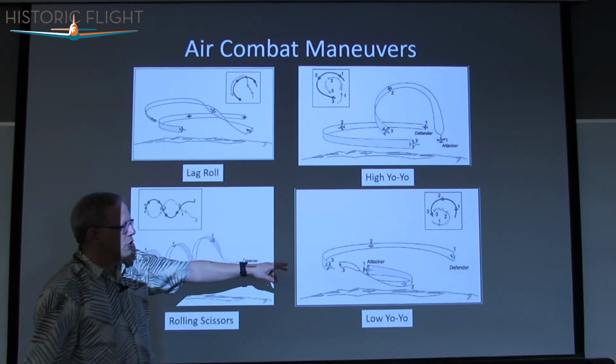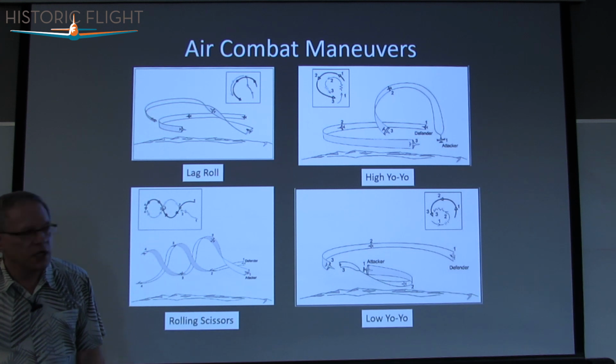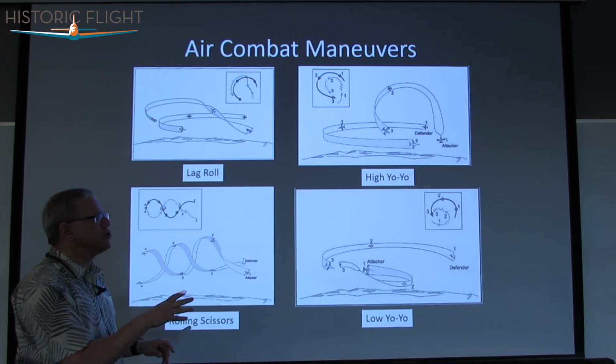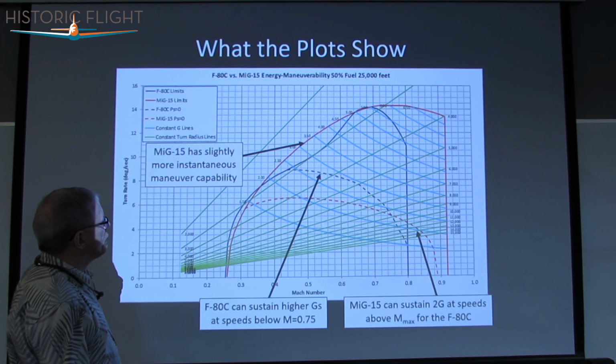And then you have low yo-yo and lag roll, once again, which are very similar sorts of maneuvers. So in each of these cases, you're trying to maintain energy, and if you lose energy, try to regain energy. So what the plots show for a comparison.